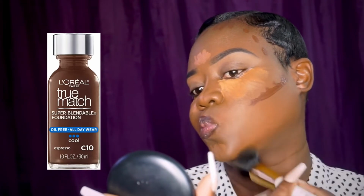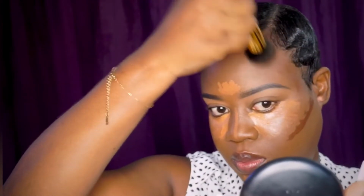Alright, so now I am blending out my concealer, and this shade, I believe it's from NYX. Don't quote me on that. It's either NYX or L'Oreal C10 foundation. Yeah, I think it's L'Oreal C10 or N10 foundation that I use for my contour shade, and it's just so rich and pretty and beautiful. And honestly, you guys, I wish I did use more, because I just love when my face is properly contoured and warm. I hate to look ashy. I think we could apply more, but this is what we're working with, and it's okay.